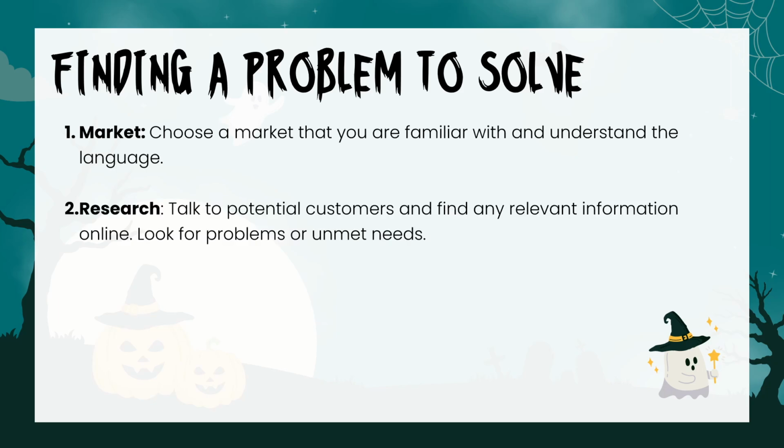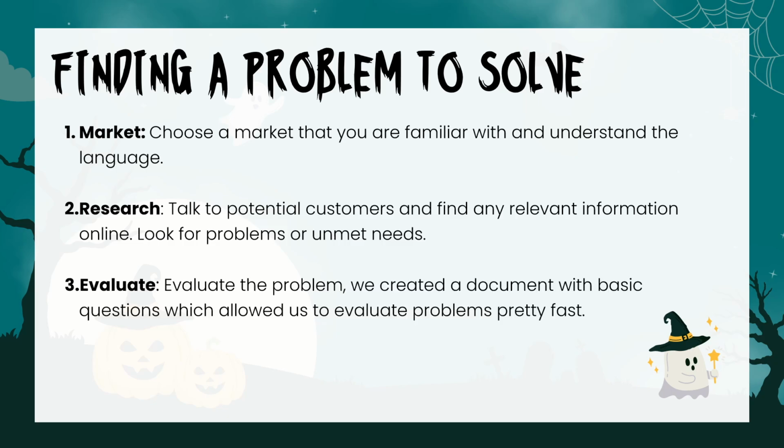And from there, once we chose a market, we started doing research. So also, if you're looking for a problem, choose a market, then start doing research. The easiest of course is talk to potential customers. Talk to people who are working with systems or in processes and just ask them, okay, what's on your mind? What problems do you have? Are there things you think could go better? Maybe you can find some unmet needs there. And from there, you evaluate the problems that you hear. How we did it is we created a document with a basic questionnaire, which allowed us to evaluate problems pretty fast. And I will go into that a bit later.